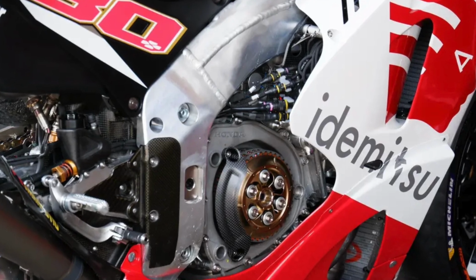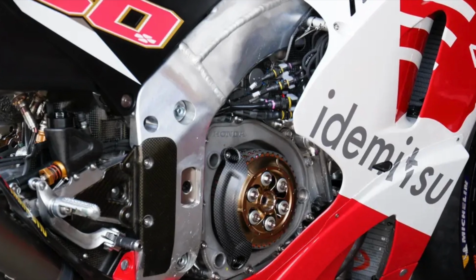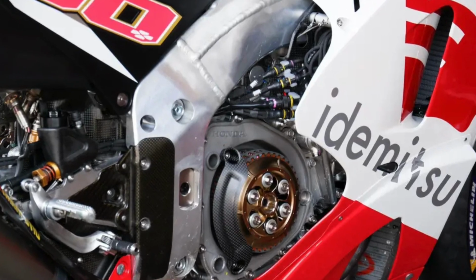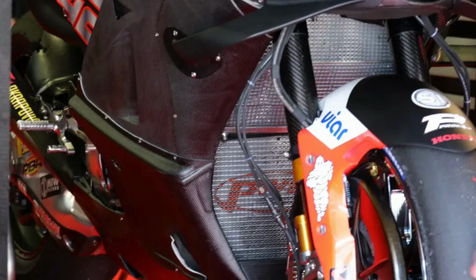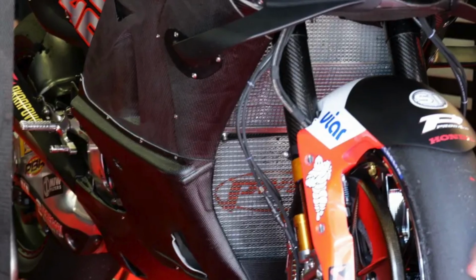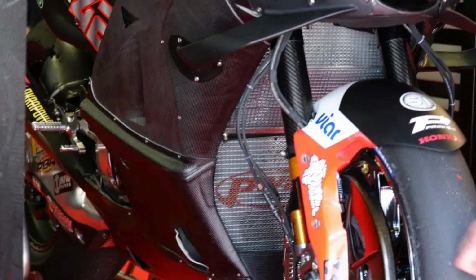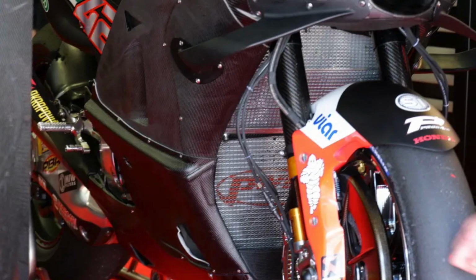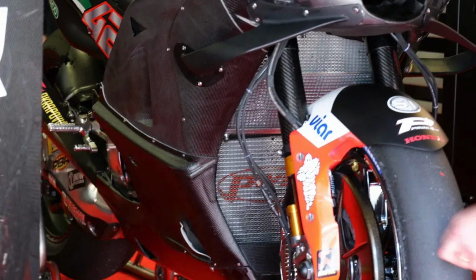However, today Nakagami was not running that carbon clutch. He was running the titanium or whatever clutch metal type it is. Also, for Alex Rins, it looks like he had the development bike out as well, or he just had the side aero, or the side ground effect aero, on the bike today.